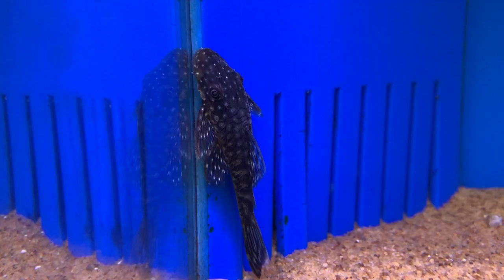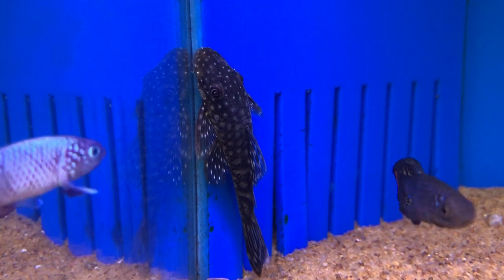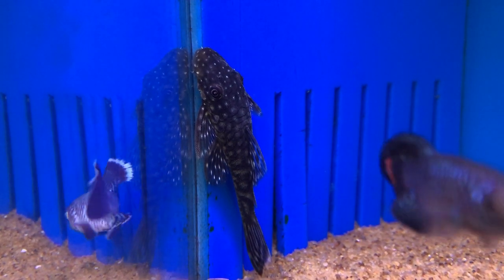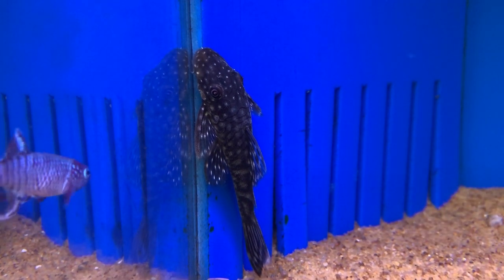There is a heck of a lot of different diets for Hypostominae. I've made a whole video on that and you should check it out, and then go research that species you want or the genus. But even within species within the same genus, there will be a range of different diets. So, for example, this tank is just Ancistrus.